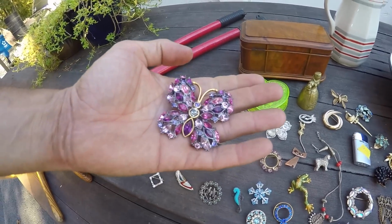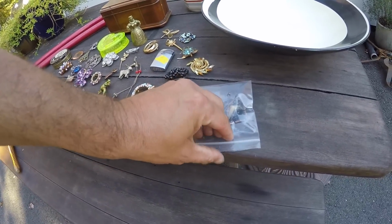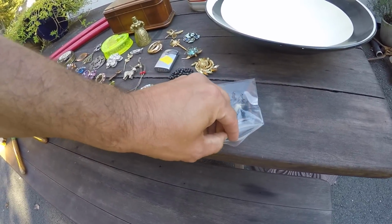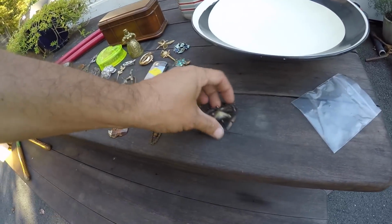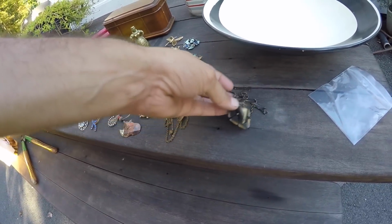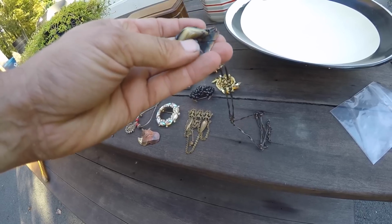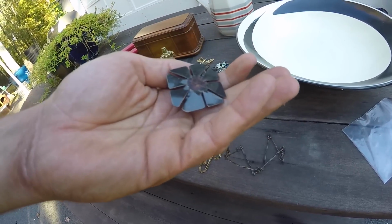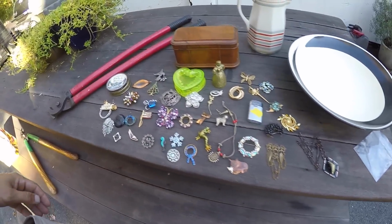I got the large Joan Rivers butterfly. This was pretty cool. It's a hand-hammered copper necklace. Probably looks very 70s. Don't know if it has, I don't think it has a maker's name. It's just like a little studio piece.